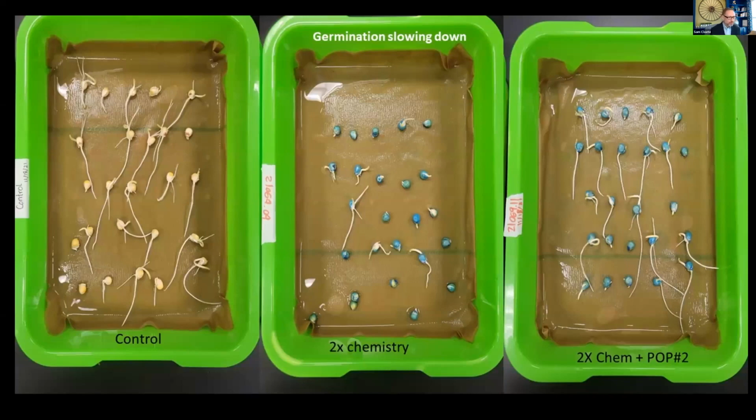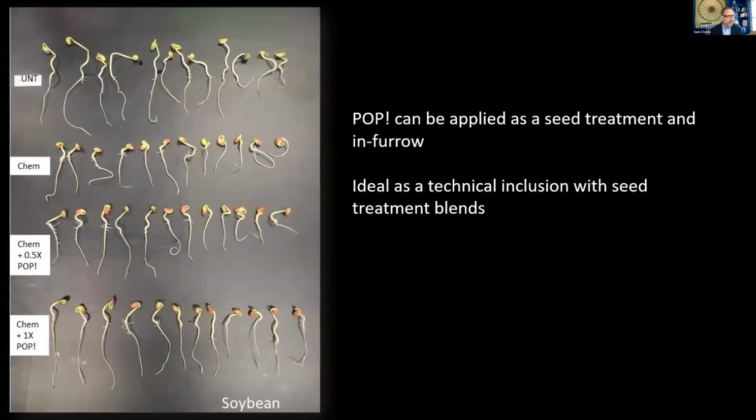A picture is worth 1,000 words. You see on the far left tray, corn seed doing really well. It's the control, almost disease-free environment, no pesticides. But the middle tray of corn seed is at 2x chemistry, and you can clearly see the stunting in the germination and early vigor of the seed. On the far right, while it's still 2x chemistry, we have one of our POP renditions in combination as a seed treatment, and you can see to what a stunning degree the phytotoxic effect of the chemistry is overcome by POP.